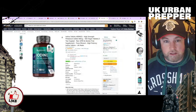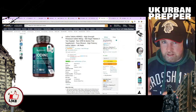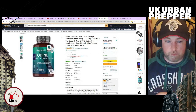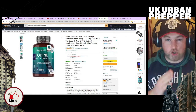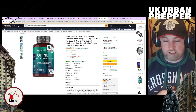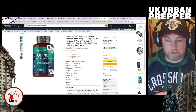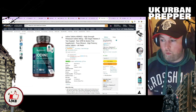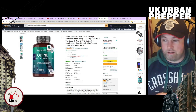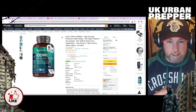You can get anti-radiation tablets from a survival shop. They're the same as this. They'll charge you double for half the amount, but they're the same as this. Stock up on these. This is 365 tablets, and these are high strength ones. If you don't think you've touched any radiation, one of these a day will keep you okay. You can up the dose if needs be to avoid radiation sickness.